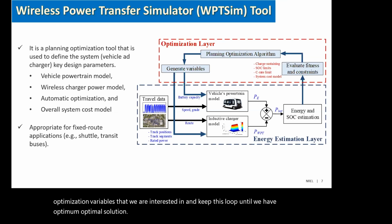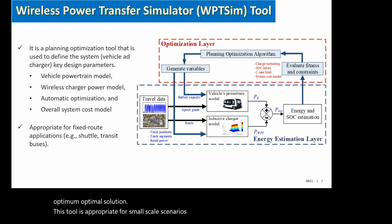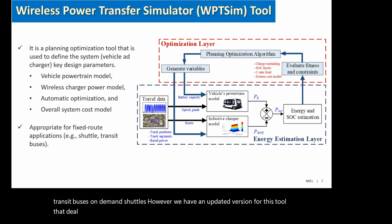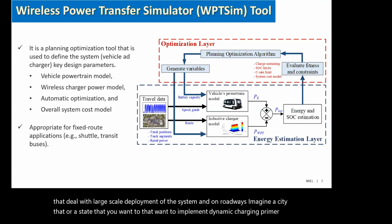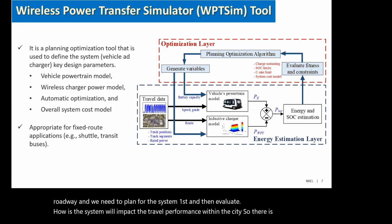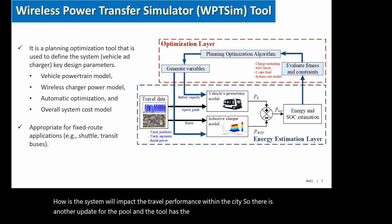This tool is appropriate for small scale scenarios like fixed route shuttles, transit buses, and on-demand shuttles. However, we have an updated version of this tool that deals with large scale deployment of the system on roadways. Imagine a city or a state that wants to implement dynamic charging on primary roadways. We need to plan for the system first, and then evaluate how the system will impact travel performance within the city. So this is another update for the tool, and the tool has the capability to do that. However, today for our case study, we're going to use the simple form of the tool.